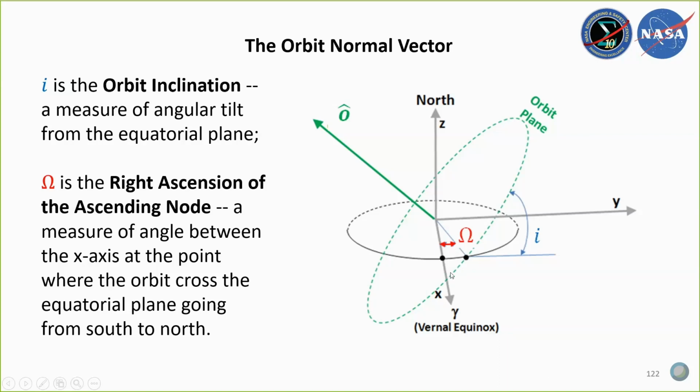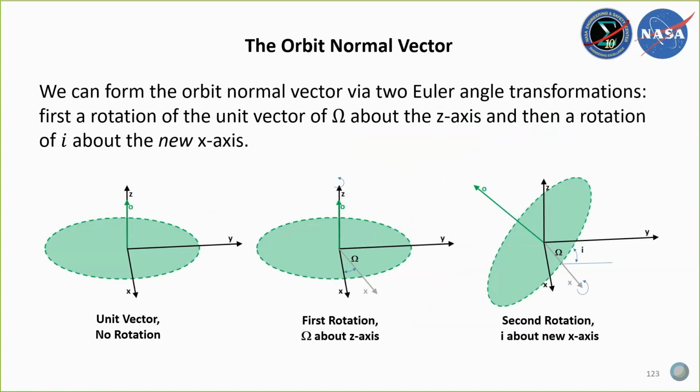So let's take a look at this. You can see some angle omega here. Here's the vernal equinox, and here's the point at which our orbit goes from the southern hemisphere to the northern hemisphere. So what we're going to do is a couple of transformations that orient this plane, more importantly, orient this vector with respect to the coordinate system. So we can form the orbit normal vector by two Euler angle transformations. First, we've got to do a rotation of the unit vector about the right ascension of the ascending node. And then once we fix that ascending node, we're going to tilt the orbit up inclination I about the new x-axis.